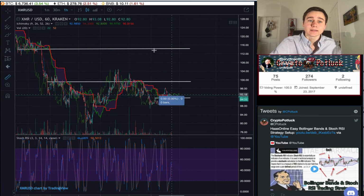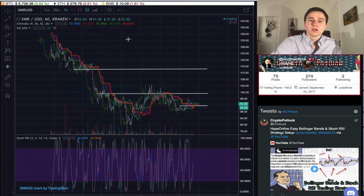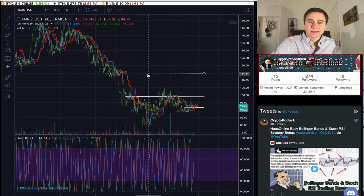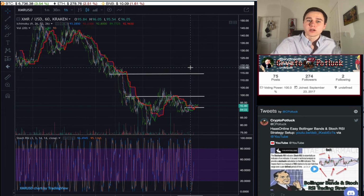So if I could get in at these levels, and if we can get that 20% or more, I don't think that we'll exceed this, but I think this is probably the cap that we can see. But this would be like an Ontology breakout.